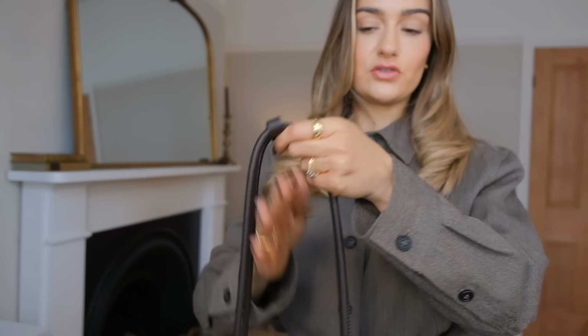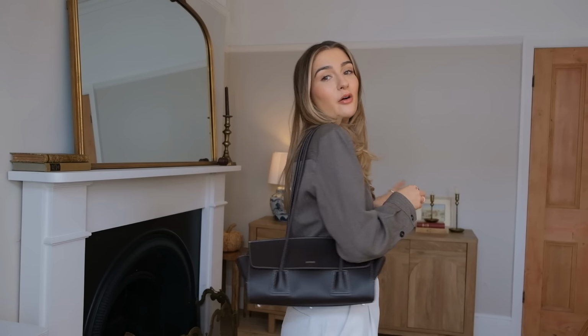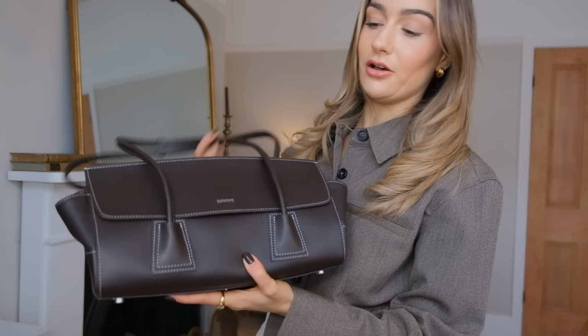And personally, my absolute favourite style of bag is either a shoulder bag or a top handle. You'll see as we go through the video that just tends to be what I gravitate towards over a crossbody bag. And this one just sits at that perfect length that it's really comfortable to wear. It also has a little press stud which holds the straps together, so one isn't going to keep slipping off your shoulder, which is always so annoying. So I love that they included that detail.